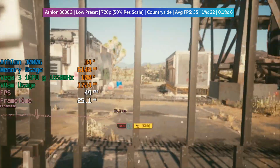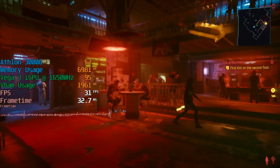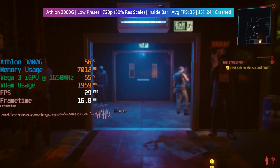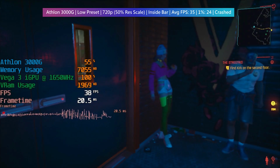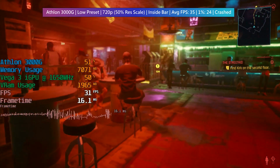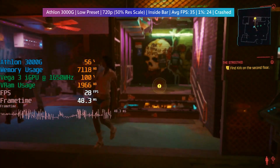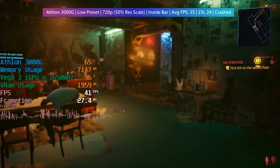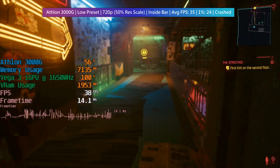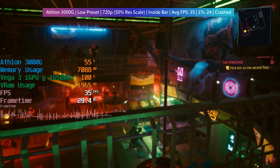Moving on to a different early scene that takes place indoors, and again the frame rate will be very similar to before. As I walked around this bar, you can see that the frame times were going crazy, equating to a pretty juddery experience, but this is a £50 or $50 or basically a pretty cheap CPU and GPU solution, all wrapped up into one budget package. I'm not calling this a playable experience, but I am surprised by what I've seen here.